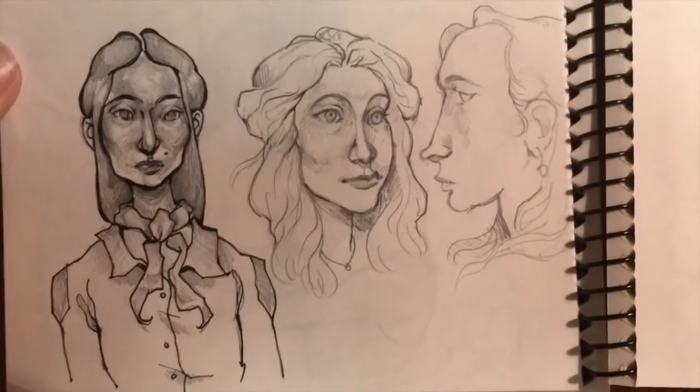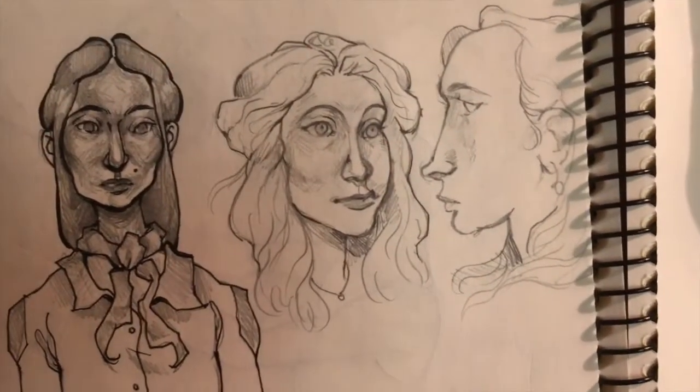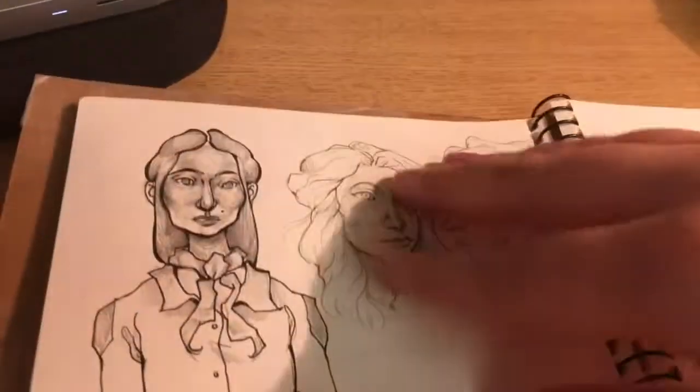A simple boy. Simple dude. Solid dude. Sorry, the camera's super shaky. Take it out of my shaky hand and put it into my even shakier hand. This looks like it's the same character, just slightly changed. I think this is probably a character design I was working on.